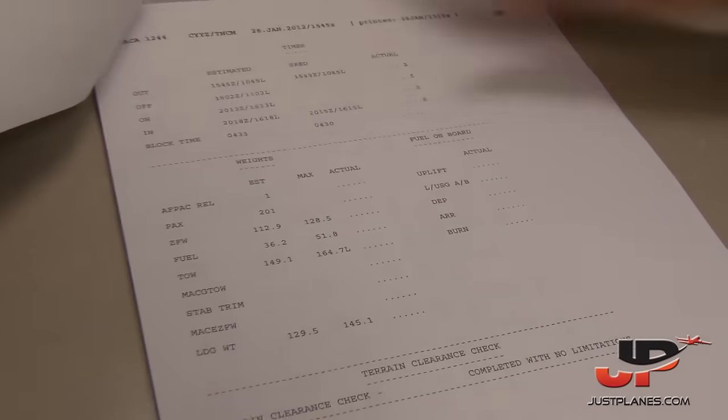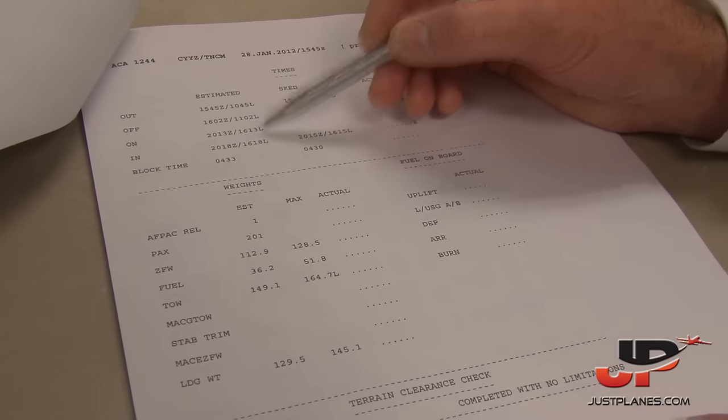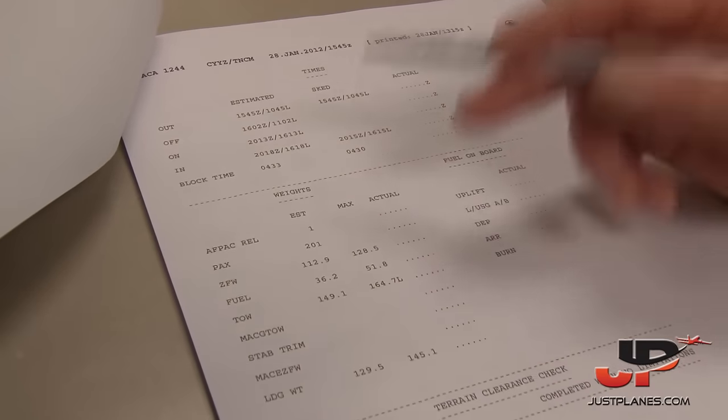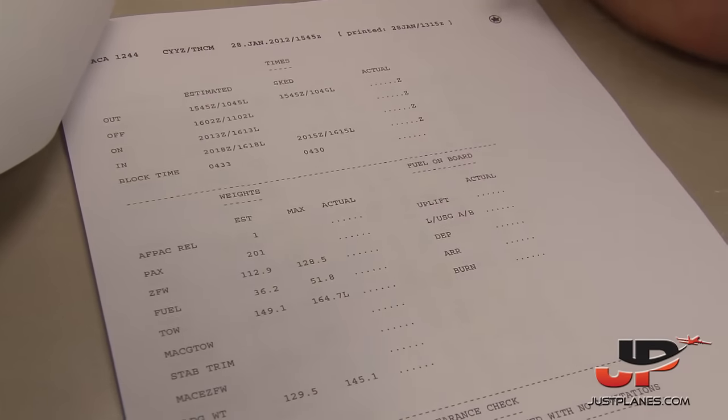So, we just roll it over here, our times. This is basically our estimated out, off, on, and in times in GMT and local. And our block time is basically pushed back to parked, 4 hours and 33 minutes today. The SCED is 4:30, so we're very close to SCED.